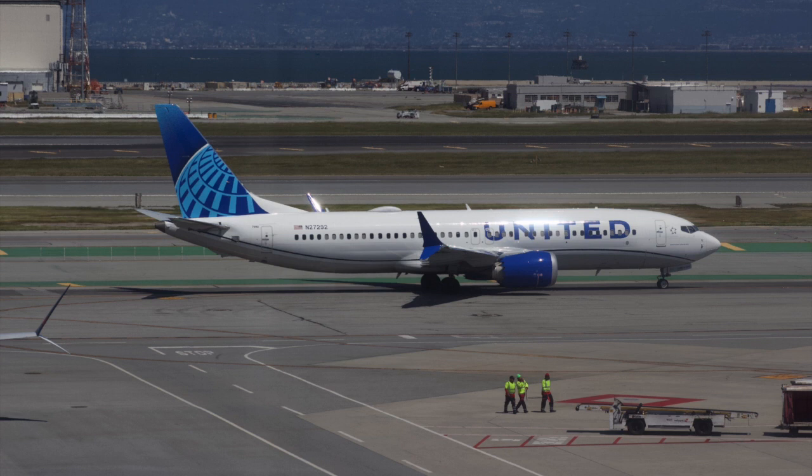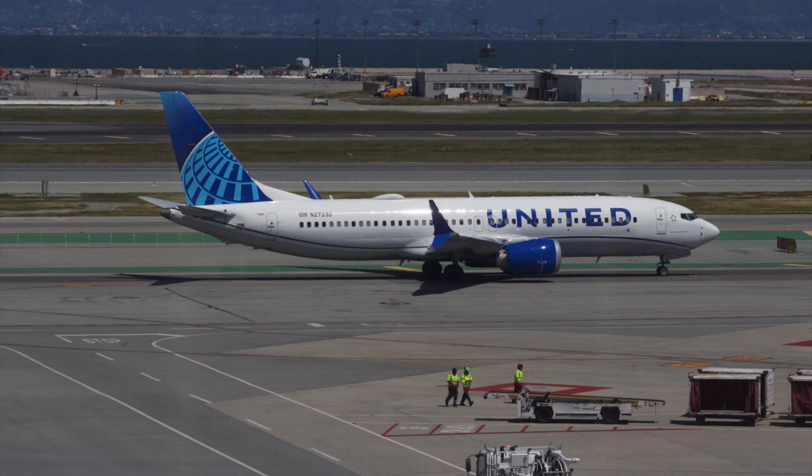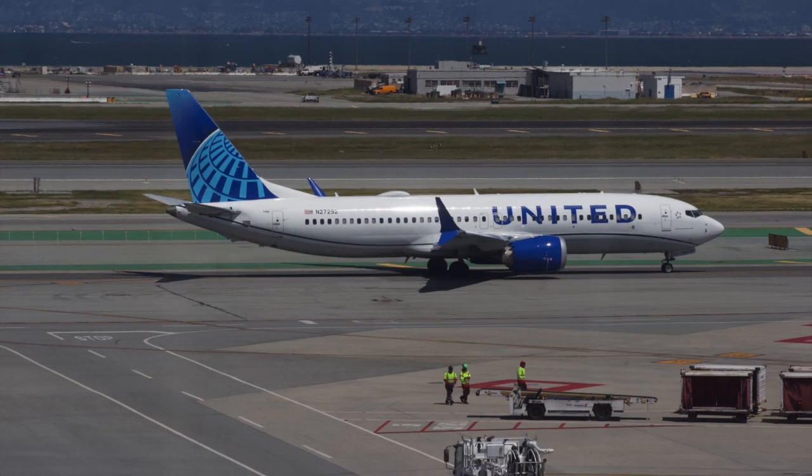And really nice to see a United MAX 8 again. I was going to say something else, but all I can say is really nice to see another United MAX 8. Besides their MAX 9, their MAX 8 is a nice addition to their fleet. And really nice to see them deploy these routes from San Francisco to some other destinations that United serves.